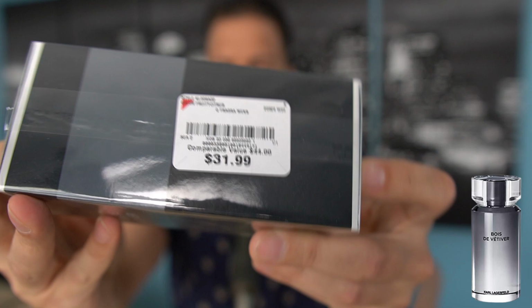The scent I am talking about is Bois de Vetiver from Karl Lagerfeld. This is a 100 ml that I got at Burlington for $31.99. So excited to try this. I've heard other YouTubers sort of hype this one up a bit and I've never tried it. So let's get into it.